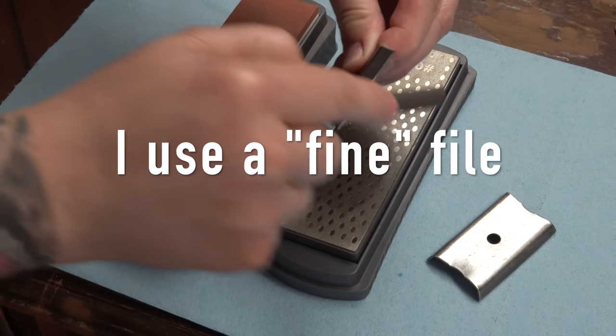Time to open up this new pack of putty knives. This is from Greg from Amazon Wishlist, so thank you so much for these, Greg.